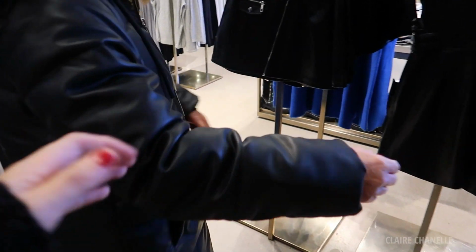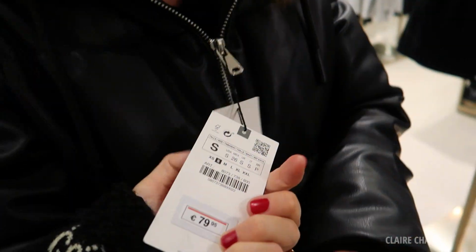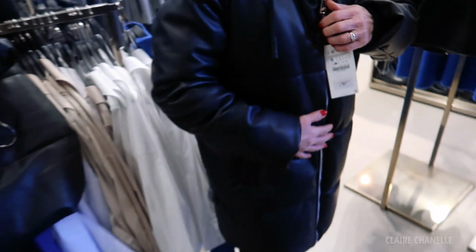Is it real leather or not? It must be fur. No, it's not real leather. Should we get that one then?